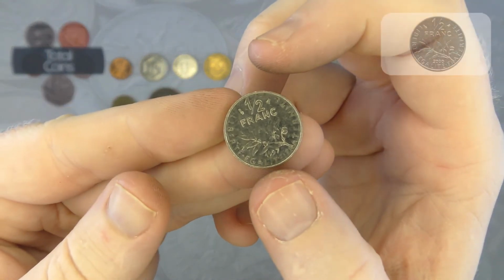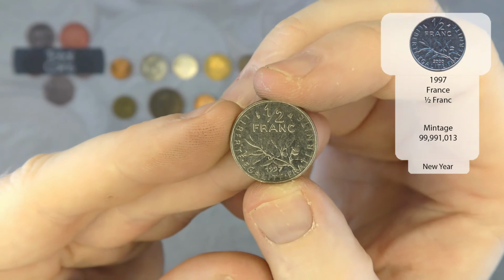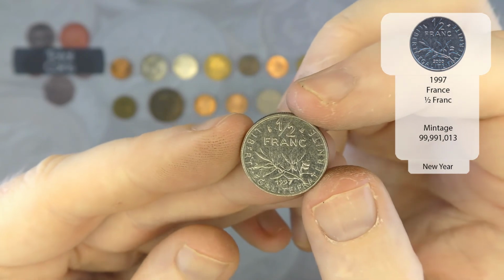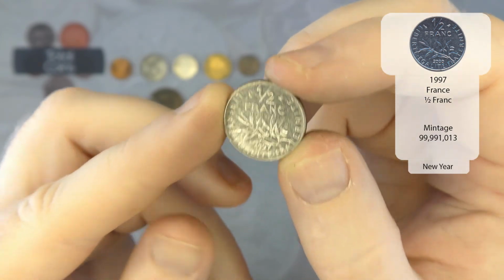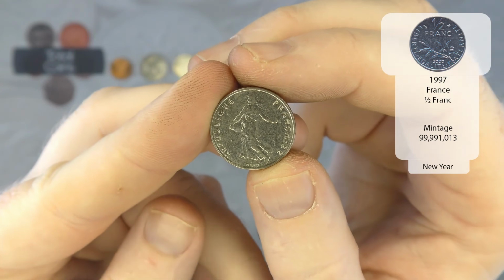But it isn't. It is a French half franc from 1997. So if I remember rightly, that might be a new year. I think we had up to 1994, didn't we? So potentially we've got a new one for the books straight away right there. Very nice. So nice one to end us on.